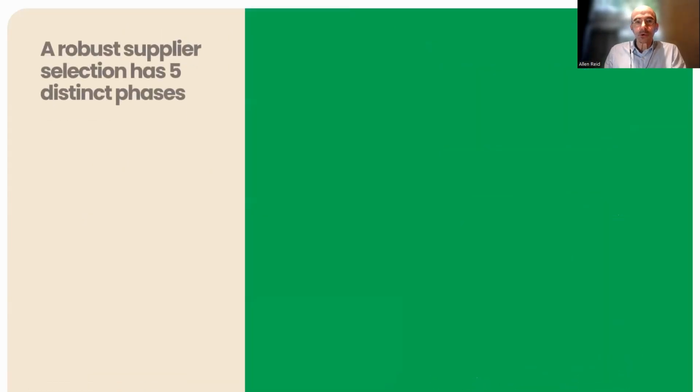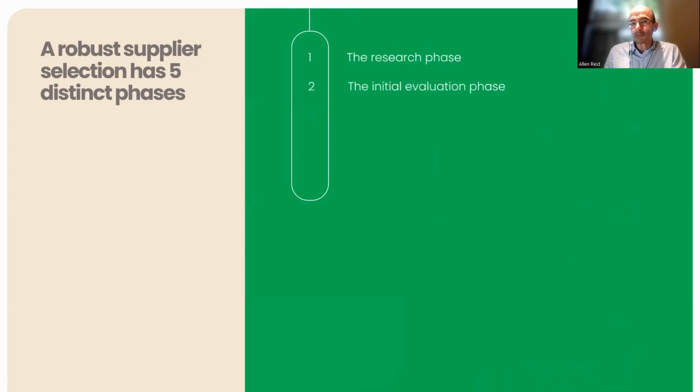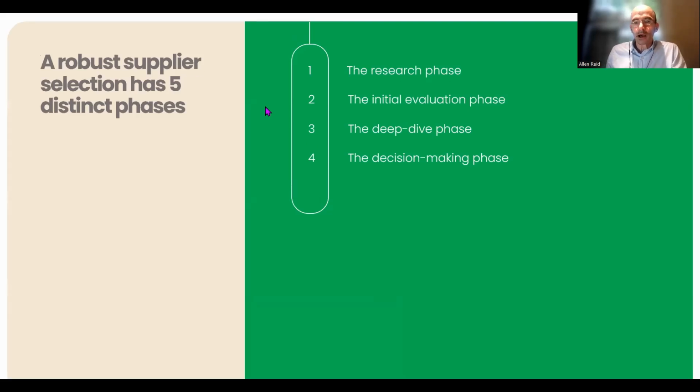Okay, so what we've got here is a whole methodology around vendor selection and making sure it goes well, that has five different phases, essentially. We've got the research phase, which is where you're going out to the market and choosing suitable suppliers for you. The initial evaluation phase, where you're evaluating the RFP responses and other criteria for each potential supplier. You've got a deep dive phase, which is where you're taking the suppliers who survived that process and you've decided to really have a good look at them.